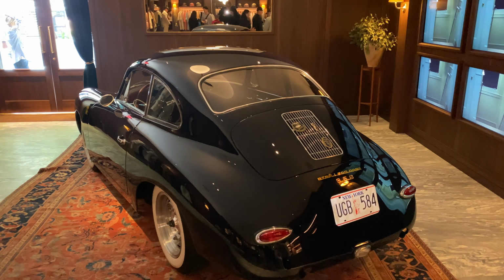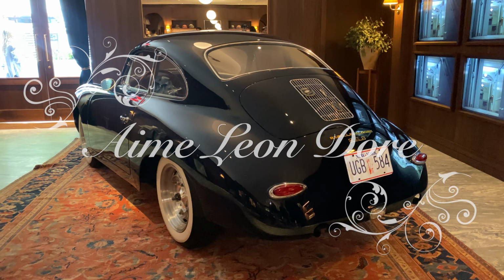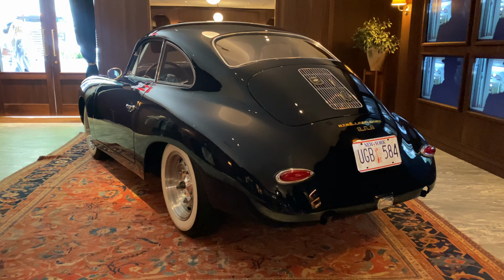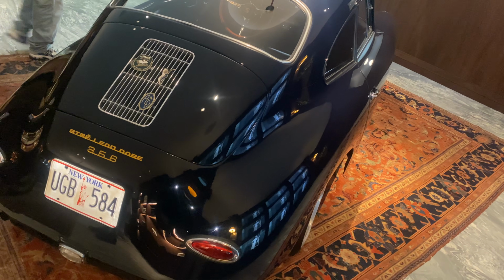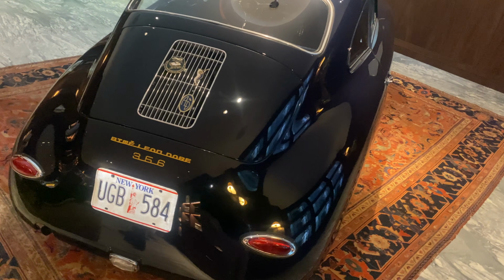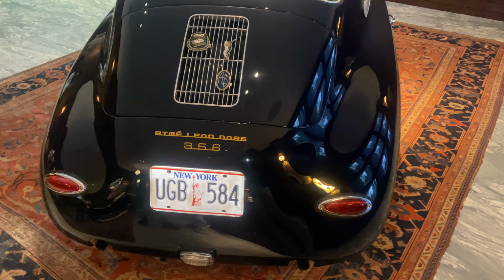I had the opportunity to go check out the Aime Leon Dore 356, a car that I consider to be one of the finest example 356s that has ever graced the roads of New York City. A perfect road and track vehicle. Having seen this new Aime Leon Dore interpretation really brings this car to the forefront of one of the best Porsches that you've ever seen in your life.